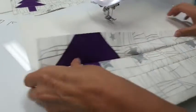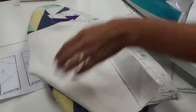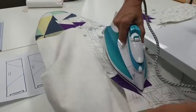And then fold it over. So sorry, there's a lot of up and down. I'm just going to lean right back. You lean right back. Oh. Every time I do this, a piece gets stuck to the bottom of it.